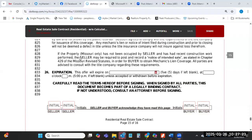All right, then paragraph number 24, our final paragraph in our document. This is our expiration date for the offer. The default here is 5 days. That's way too long for an offer to be sitting out there. Yes, I do know that, and I hope you know that, a buyer can withdraw an offer anytime before communication of acceptance. But 5 days is still a long time.